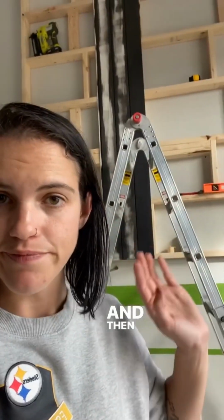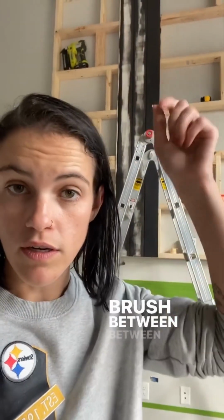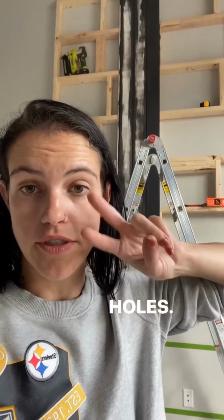And the paint that I'd gotten, it was super full. It was kind of oozing out of the top a little bit, so I wanted to get that down so that I could close the can. And then yeah, in order to get a completely smooth finish, I am taking a brush between the crevices and then rolling over it, and then I'll roll the faces of it all as well. Before I do that though, I am going to go through and fill holes, sand them down.